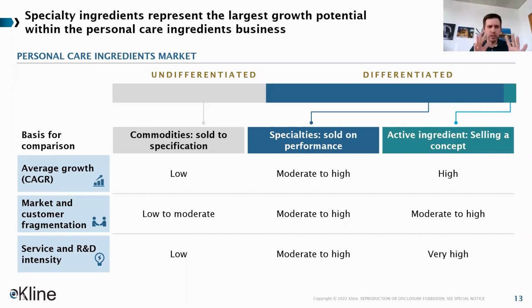So first, two categories, so undifferentiated and differentiated. And if you go a bit further and split the differentiated category in two, you'll get three categories that range from commodities down to specialties and active ingredients that we could consider as super specialties. Those markets are relatively different in terms of their drivers, in terms of their growth potential, and the players that are active in them.